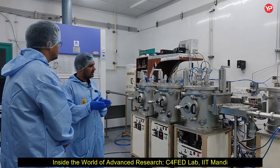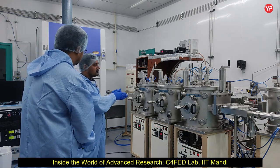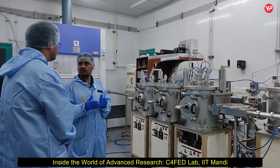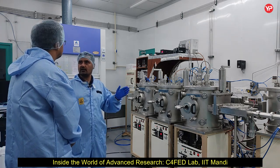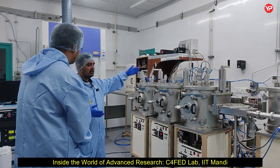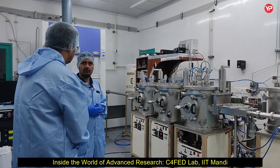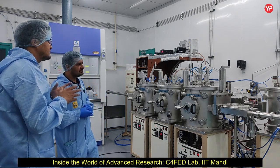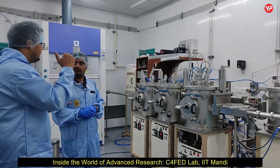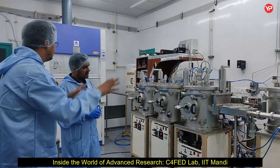Then another step is we have to deposit another insulator. We have a range of deposition targets. We can fix those deposition targets into that machine, and we can do the sputtering of that particular material. Great. So whatever MOSFET structure we see, metal, oxide, and then the semiconductor, that deposition is basically done through this entire setup, right?